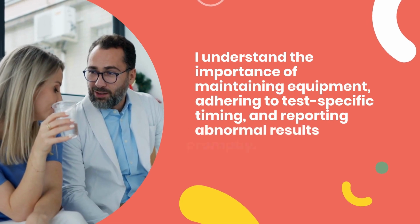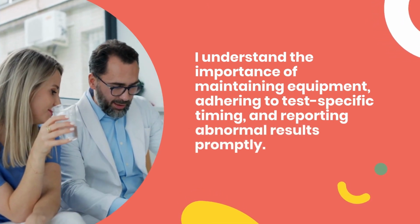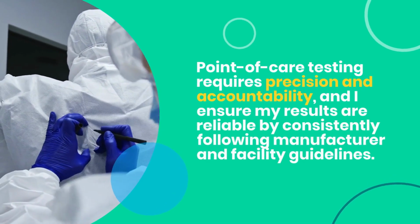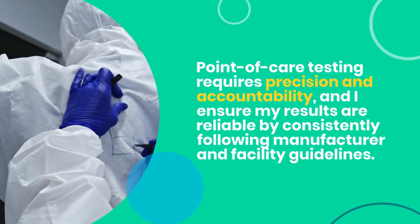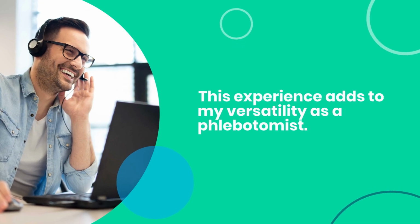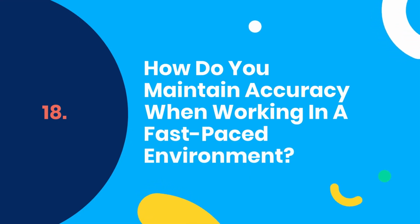I understand the importance of maintaining equipment, adhering to test-specific timing, and reporting abnormal results promptly. Point-of-care testing requires precision and accountability, and I ensure my results are reliable by consistently following manufacturer and facility guidelines. This experience adds to my versatility as a phlebotomist. 18. How do you maintain accuracy when working in a fast-paced environment?